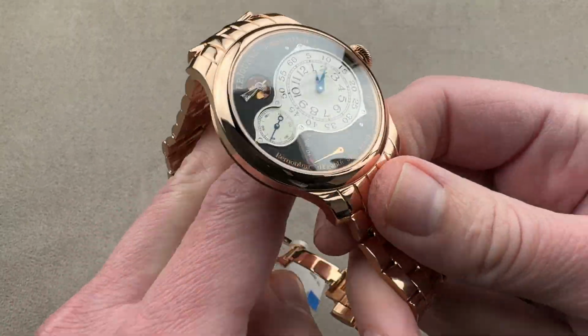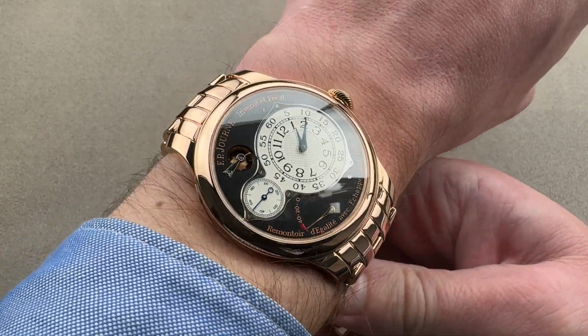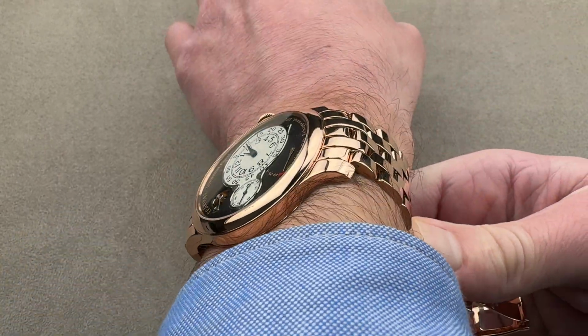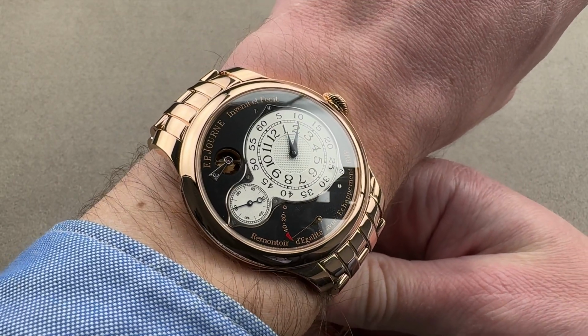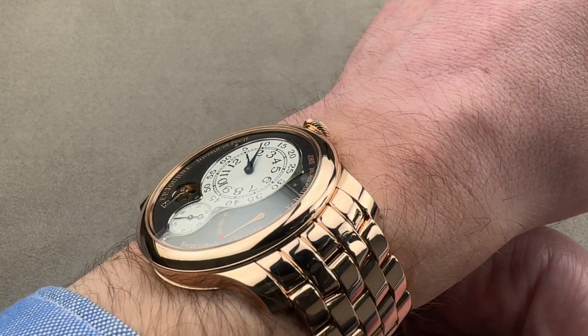Of course, this is also the Boutique Edition. Boutique Edition, which was originally coined back in 2009, is a series from Journe only available at boutiques and espace. And so when you see rose gold with a black dial, you know that is the boutique-only edition.